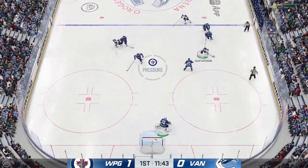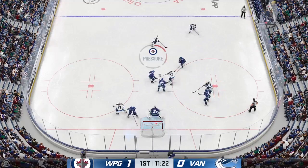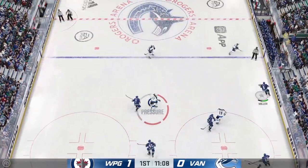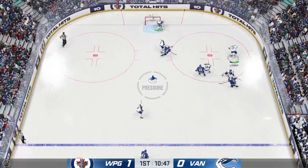Here they come through center and into the offensive end. And there's the save. Well, he gets a great read on that wrist shot, James, and sometimes it can be difficult because with a quick release, the shot can be disguised, but he does a great job of getting in front of it and making the save. On a good textbook hit there. And that's broken up.